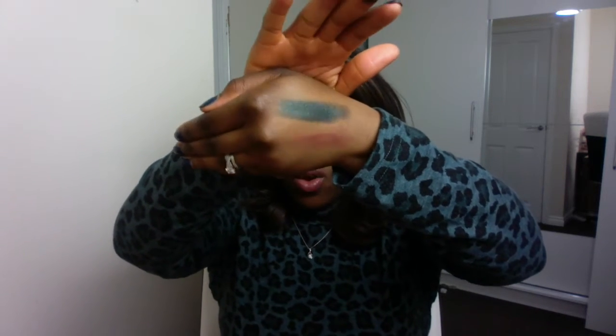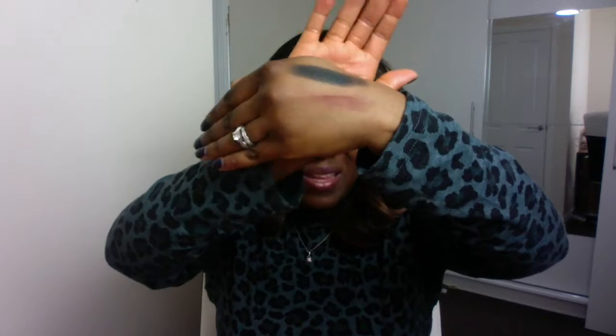So as you can see, I couldn't get quite a good swatch of the mattes, but that is to be expected because shimmers do perform better than mattes, as we know. But yeah, there are 2 other colour quads from the range. So this is the Rebel Rose, from the Rebel Rose collection, where there are a number of palettes, lip colours, blush, and things like that. So this is just one of the pieces.